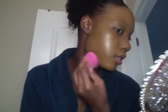I usually use between 2 to like 8 pumps of foundation, depending on what it is. I know 8 is a lot. You're probably like, oh my gosh, but I'm very generous with my foundations. As CK Beauty would say, she's very generous with foundation. Even though she doesn't really need all that, because she has beautiful, flawless, clear skin. She doesn't have all the acne scarring and stuff that I have.